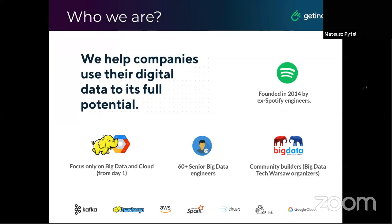Okay, so first of all, who we are and why we are speaking on this subject. Why do we cover this topic? GetInData is a company that focuses on building data solutions for different types of businesses. We are on the market for 6 years. We are more than 60 senior big data engineers on board at the moment. And we build white box end-to-end solutions using modern big data technologies, both on-premise as well as the cloud, so Google, AWS, and so on.